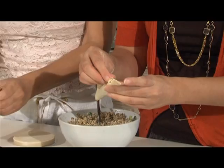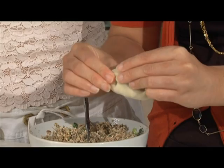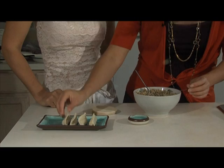So the other side, do the same thing. You're going to push it up, snap one side shut that's closest to you. The other side, you're going to push it down so that it's closed. You end up with a little bit of a half moon shape. They look like butterflies. Yes, it's very nice.